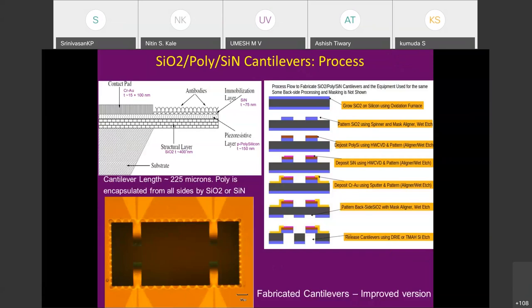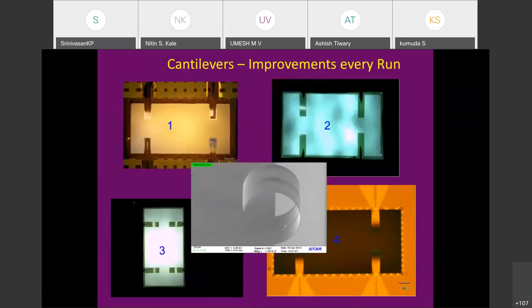This is the process. Maybe I just skip this. One important thing: it's not very easy to make MEMS devices. Nanofabrication technology is a challenge. One important thing in making the devices is the process of release, because you want the cantilever to be hinged only at its base. There should be nothing below the cantilever so that it is able to move. And that's quite a challenge.